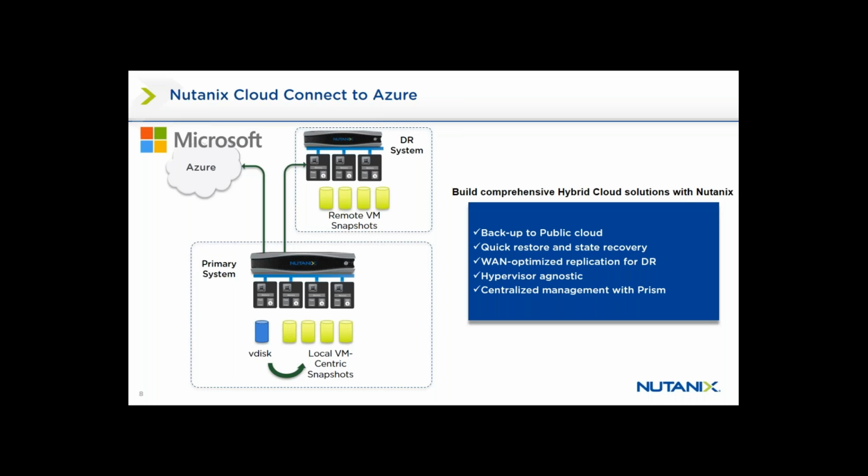Let's talk about something else that we can do with Azure, and that's Cloud Connect. Cloud Connect to Azure is essentially the ability to replicate your local snapshots on the cluster to Azure in the cloud. How that's done is pretty easy. Essentially, we create a CVM, or a one-node storage controller, on blob storage. It replicates very similarly to how we do cluster to cluster replication. So you can back up to the cloud and it works no matter whether you have VMware, Hyper-V, or even AHV.